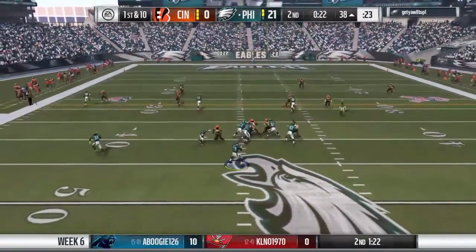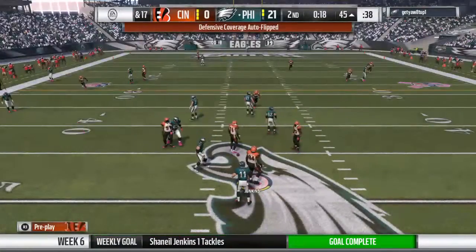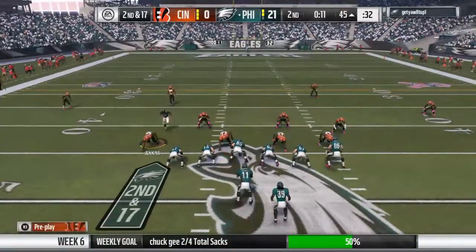Wentz now on first down. And no escaping this time as he'll go down. They got him for a sack. It'll be a loss of 7 on the sack, and it brings up second. And now they're in the hurry-up.